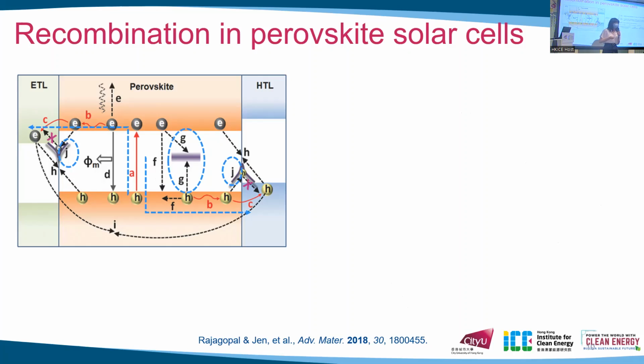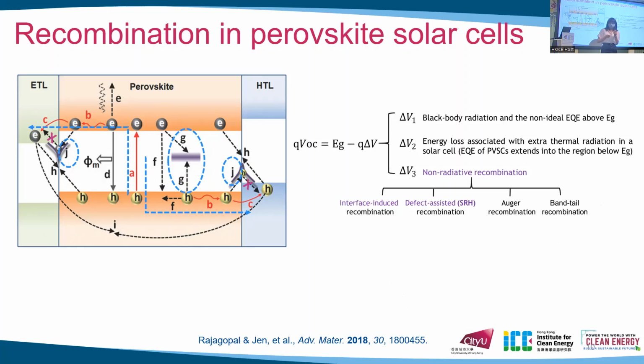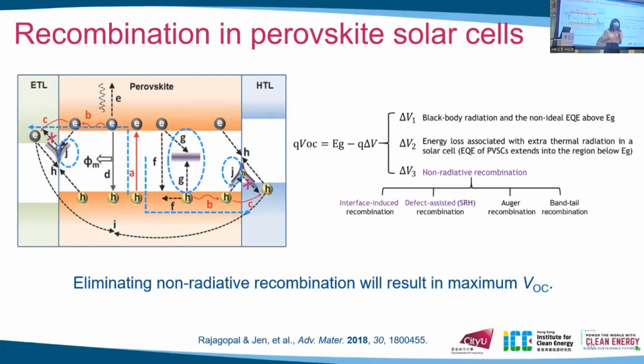So the total energy loss is composed of delta V1 above bandgap loss, delta V2 below bandgap loss, and delta V3 non-radiative recombination loss. Because delta V1 and delta V2 are unavoidable, it's necessary to eliminate the non-radiative recombination to achieve a maximum VOC and PCE for the solar cells.